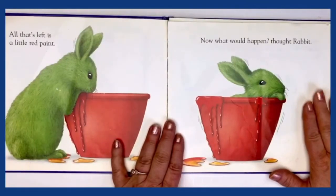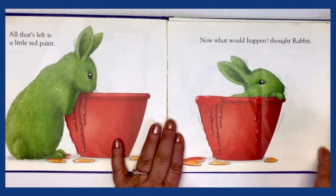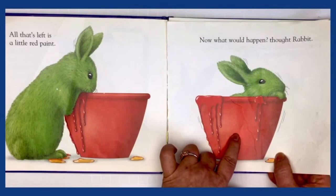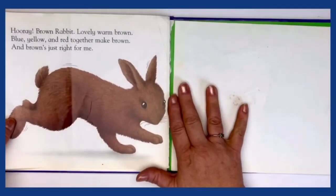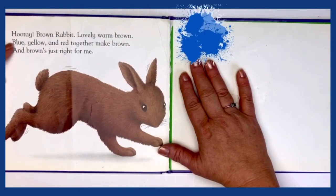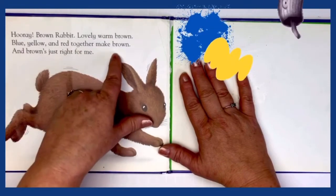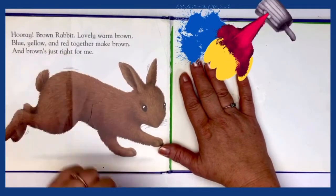Now, what would happen, thought Rabbit? Do you know what he's gonna do? That green rabbit is gonna jump. Yes, he jumped into the red paint. And look what happened. Hooray, brown rabbit. Lovely warm brown. Blue, yellow, and red together make brown. And brown's just right for me.